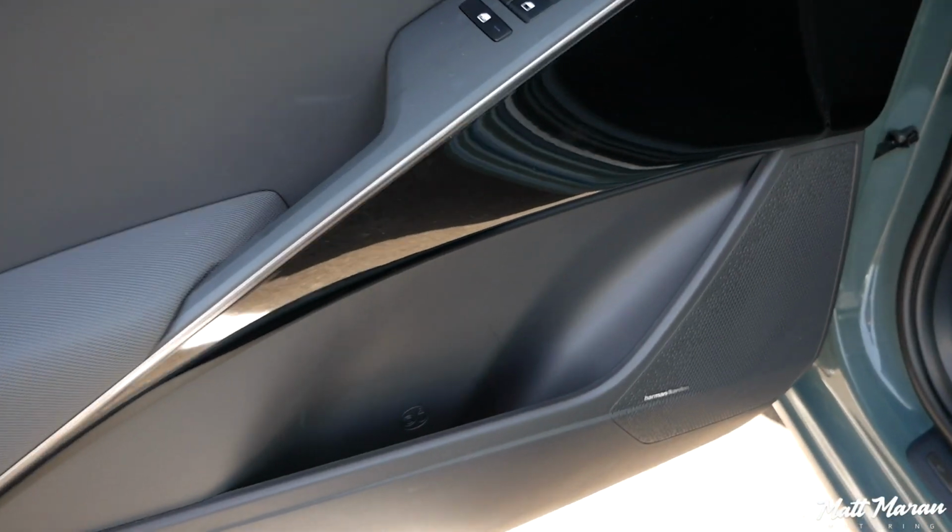But anyway, moving on here to storage spaces in the Niro, it's pretty good, and goes with the whole very usable nature of this being basically a large hatchback. So you have these nice large pockets in the doors of the bottle holder.